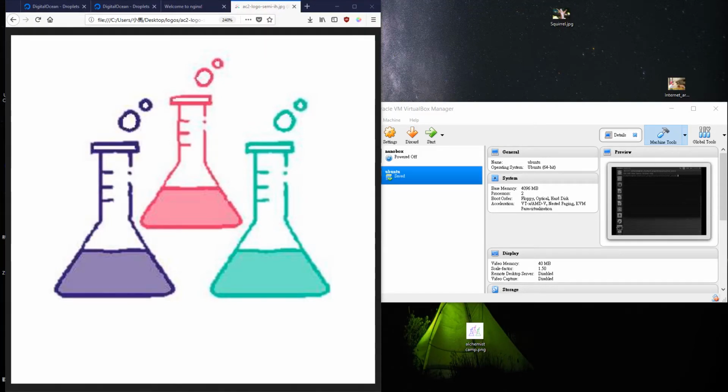Hey, it's Mark at alchemist.camp, where usually we build Elixir projects to become better Elixir programmers, but today we're going to be working on deployment still. Specifically, setting up Let's Encrypt so we can get free HTTPS certificates. I've already got an Nginx server set up, basic server set up, and we'll put the certificates on today.